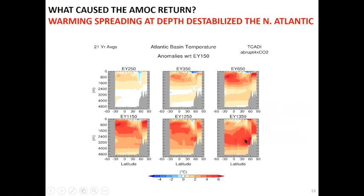the North Atlantic. Just as cold water at the surface would increase the density, warm water at depth decreased the density below. And once the density was decreased below, the surface could now once again become heavier than the water in the column underneath it, and then the circulation returned. So whereas the circulation decrease was a salinity issue, the circulation return was a temperature issue.